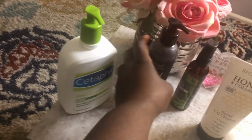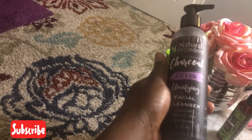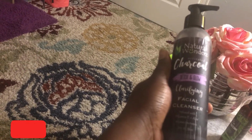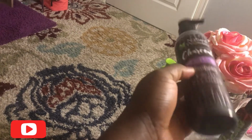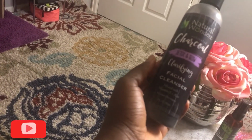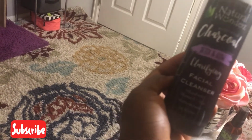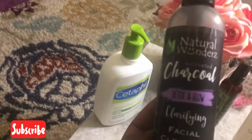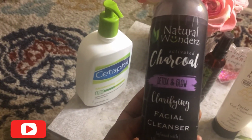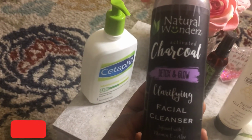So the next one I always use is this one. It's called Charcoal Detox and Glue. So this is like charcoal. In Ghana, we say bidi. I don't know if it's blurry, if you guys can see. So it's charcoal, detox, and glue.